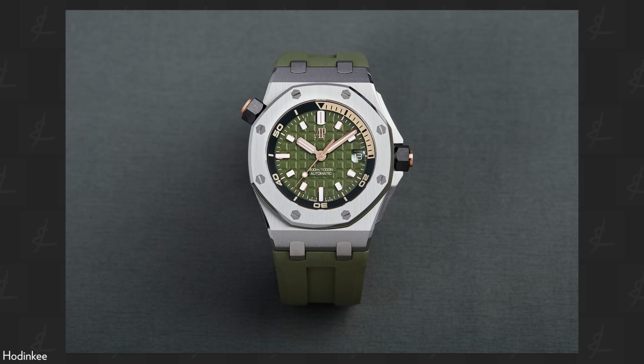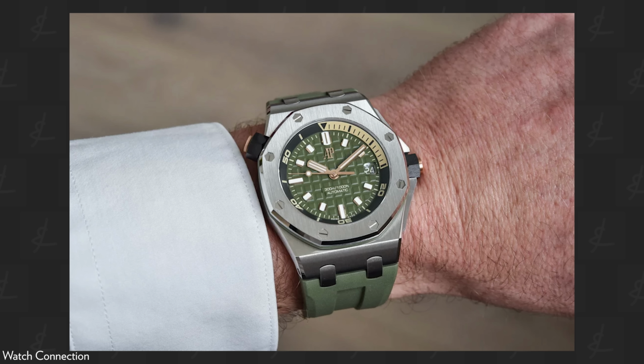I actually think that this offshore diver is a rather tame watch. And I think it's rather respectful to the Genta history. Of course, it's not, right? It's not the design, but it's not overdone between the Grand Tapisserie and the sizing and everything. I think it's actually a great piece. And at 42 millimeters, not super obnoxious.